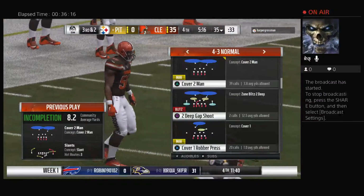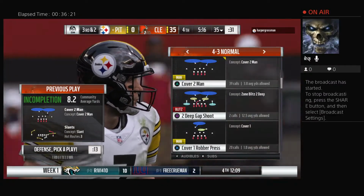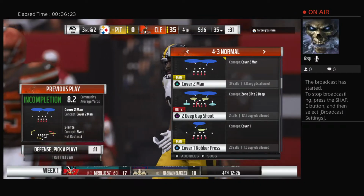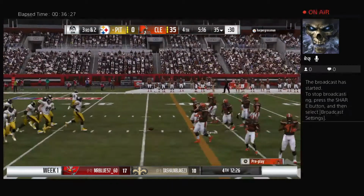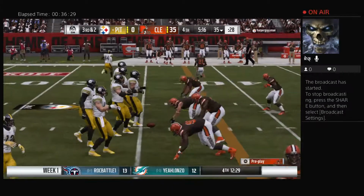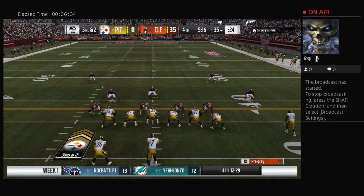Another wayward pass. You know, things started out poorly in this game, and to be frank, they just really haven't gotten much better. And all that does is embolden a secondary. They feel good about what's going on, and they just play better and better. And the Steelers on 3rd down, they're struggling. 0 for 6 thus far. This time they face a 3rd and 2.